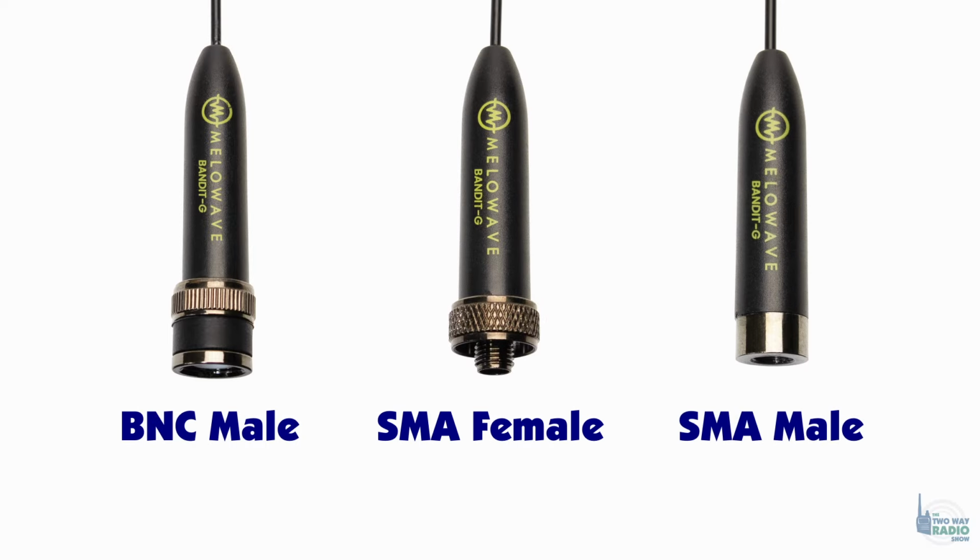I mean, at my age, I reach down to pick up the antenna, and I worry about putting my back out. But we have them in three different connectors. We have one in the SMA female, which is on this radio. We have one for the SMA male, and we have one for the BNC antenna. So we have all the different connectors for it, and at the moment, this is a GMRS only antenna. Yeah, GMRS. This is the Bandit-G. We may see a Bandit-H in the future.